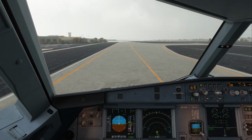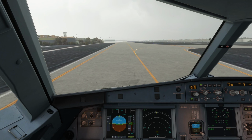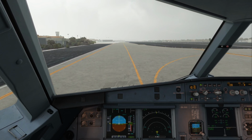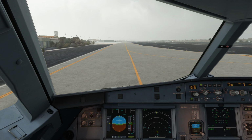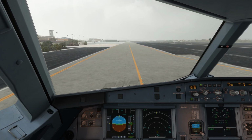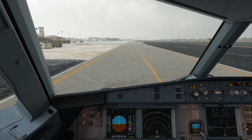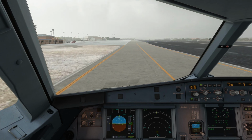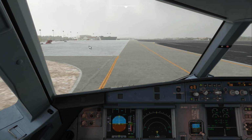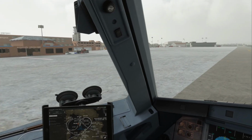Yeah, a little bit more oomph for taxi because we're at high altitude, so it's going to need a bit more, probably 40% more. Okay, here comes the wildness. This is Troglodytes scenery. Very good scenery in terms of it's the only one.